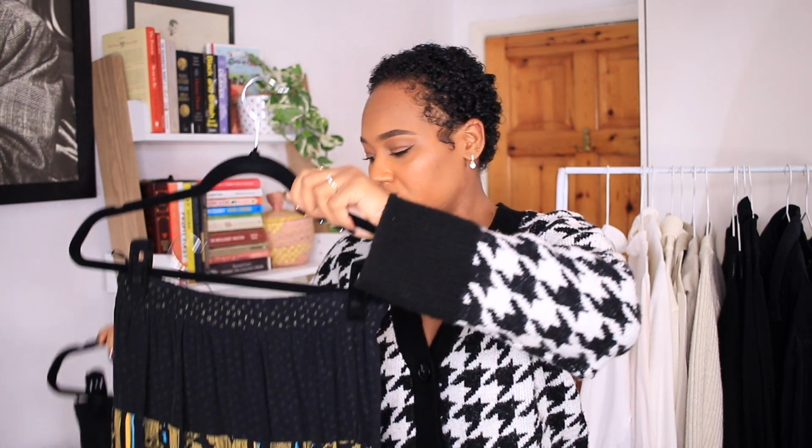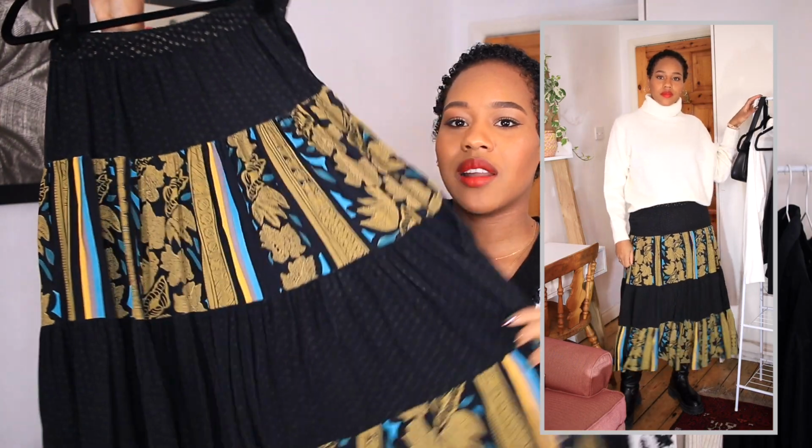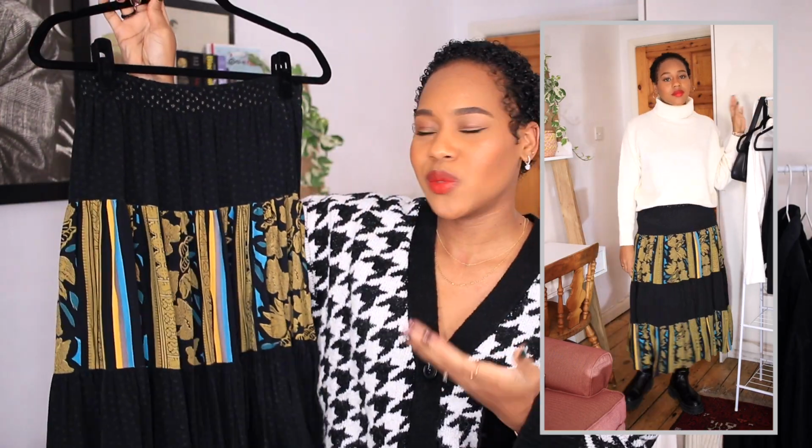I actually picked this version up in Beyond Retro, so this was definitely thrifted, second hand, but I love the patterns. It's a great way to inject some color, especially if your wardrobe is becoming a lot more on the neutral side, just because I find them really easy to repeat without it being too obvious.